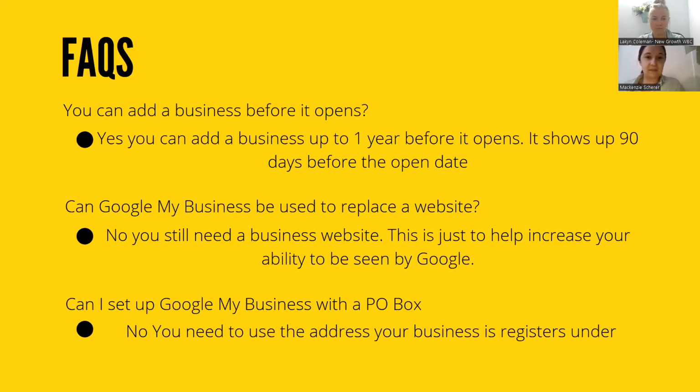Can Google My Business be used to replace a website? No, you're still going to want to have a business website. This is just to really help increase your ability to be seen by Google. And then the third question that I get a lot is, can I set up a Google My Business with a PO box? No, you need to actually use the address that your business is registered under. You don't have to show that address, but you have to use a physical address to sign up.